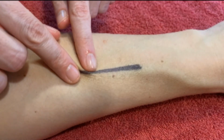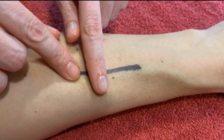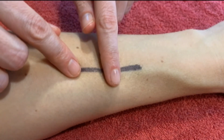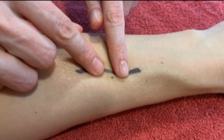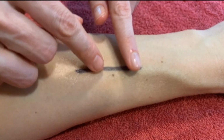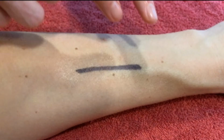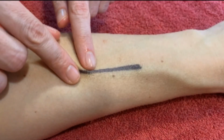The next technique is moving across the scar. I tend to be even more conservative with pressure with this technique if I'm working with a newer scar, because I definitely don't want to have the possibility of an incision opening up. If you're working on a more mature scar, you can feel free to use the amount of pressure that's shown here in this video.